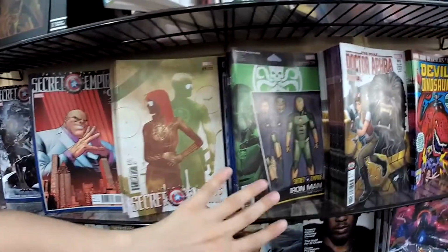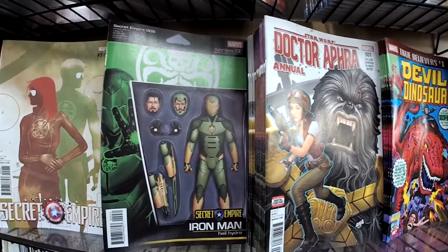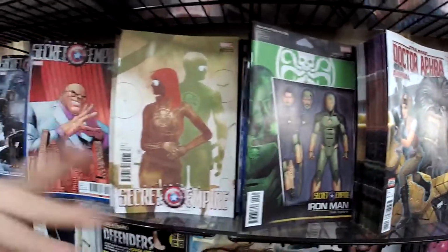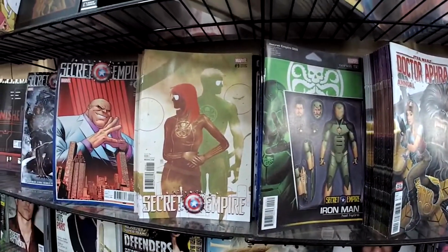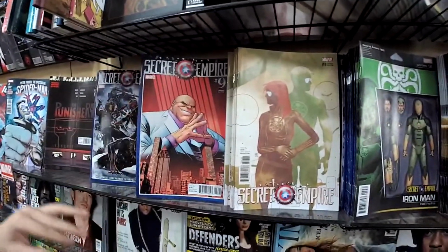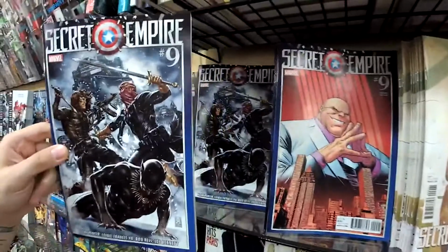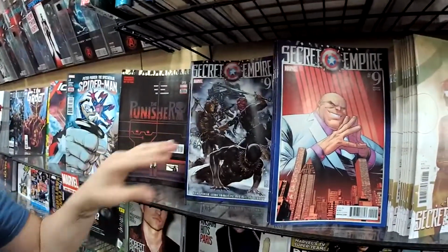We got a couple cool covers. We've got the Hydra action figure cover, the Hydra Hero variant cover by Andrea Sorrentino, which I really dig this cover, actually. Then we've got the villain variant featuring the Kingpin. And, of course, Secret Empire number 9 main cover by Mark Brooks, who's been doing an amazing job.